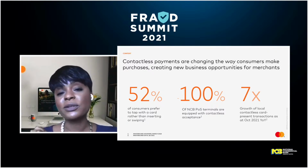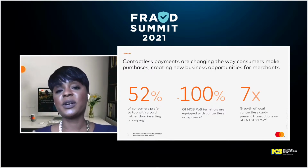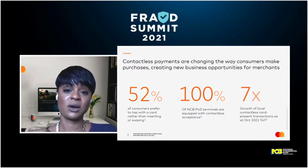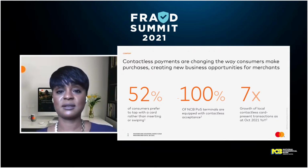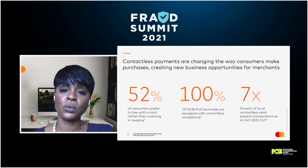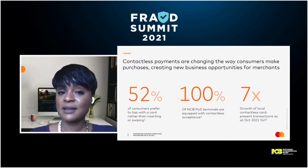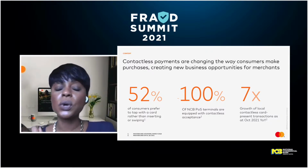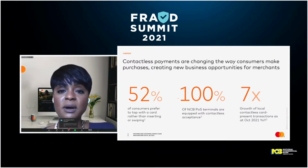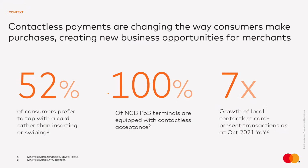As at October this year, we're seeing that transactions have grown almost 7 times over October last year. Now, we know that COVID really was a stimulant for this exponential growth. But I am sure that as we, God willing, move into a post-COVID or new normal era, this habit is really going to stay with us. So I don't see it as a fading trend.